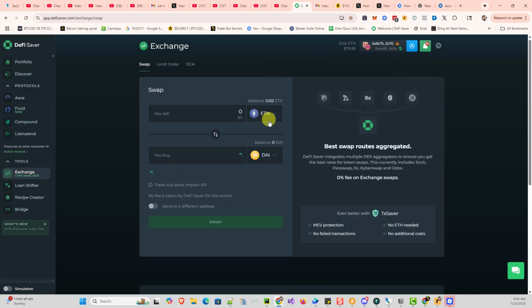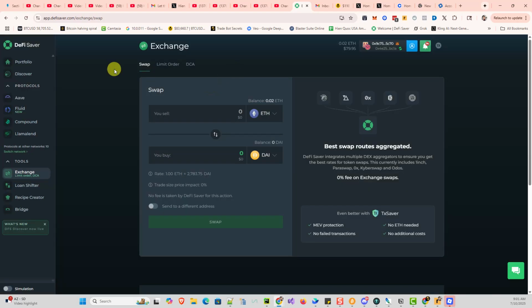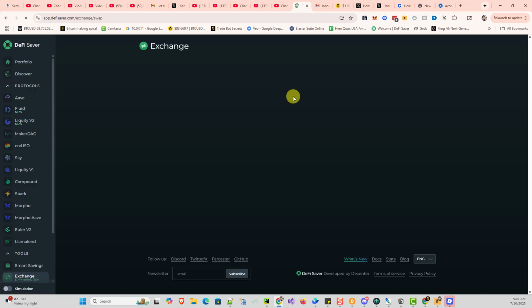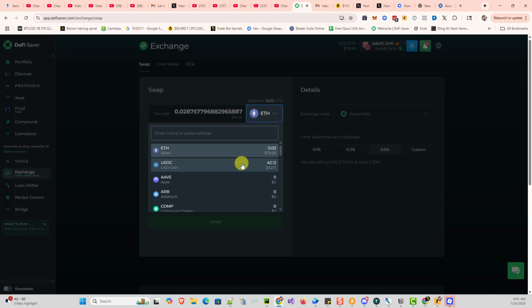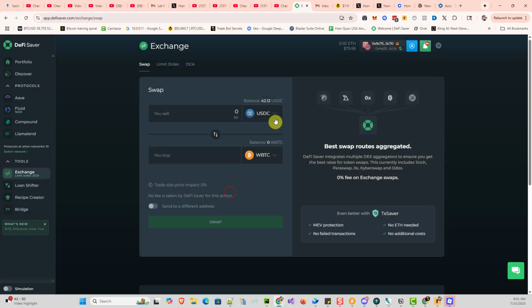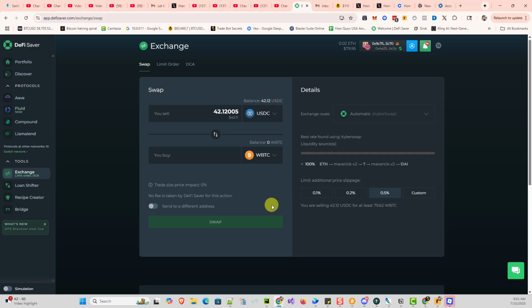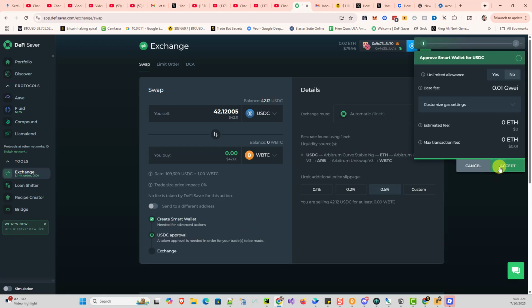My wallet is already connected, so I don't have to keep doing it. And then I give it a few moments for it to go through, or refresh it again. And it should show up there, 42.12. Switch to WBTC. There it is. I want to swap it. Accept.